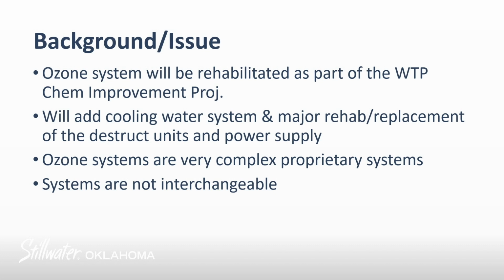For this project, we are talking about a new water cooling system, a major rehab and replacement of the destruct units, and also of the power supply units. All 3 of these items are performance spec items and we coordinate very closely with the selected manufacturer during the design process. Wedeco specifically designs these to work with their specific ozone generator. This is not really something that another supplier could supply, as if we went to them, they would mark it up because they'd have to go back to Wedeco to get it, and so we'd end up paying more if we did that.